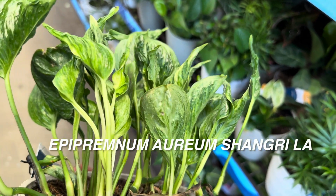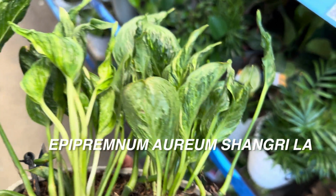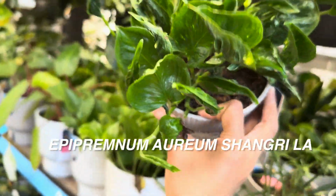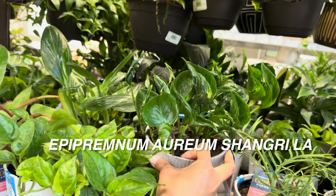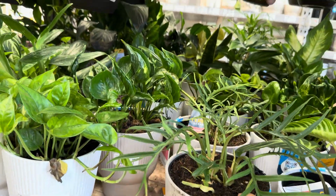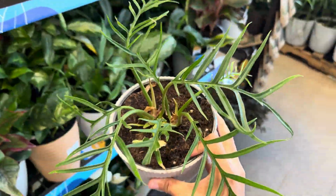Japanese pothos are all the rave. They're still quite uncommon, but you can now find them at big box stores, which is really nice because a cutting of a Shangri-La pothos about 4 years ago used to be $100, and now you can buy that for only $19.98 from Costa Farms.